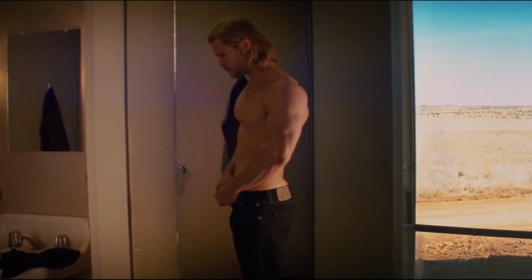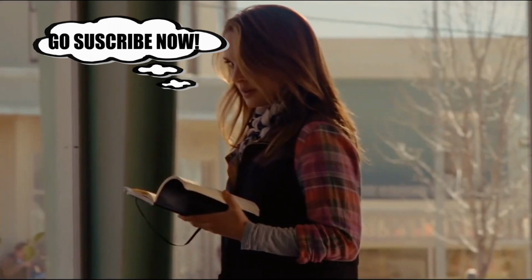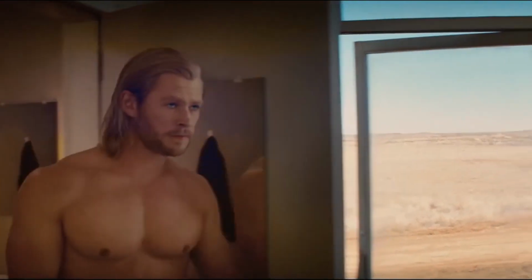I'll never forget that 2011 scene from Thor when Chris Hemsworth walked onto the screen completely shirtless and my 21-year-old pubescent body said, "That is what I want to look like when I get older." You know, for a crazy homeless person, he's pretty cut.